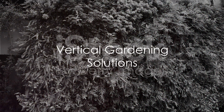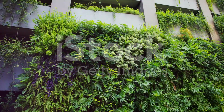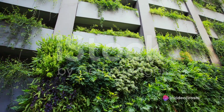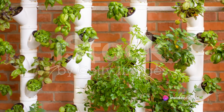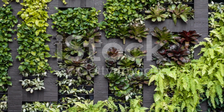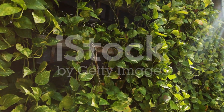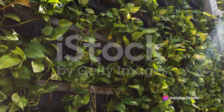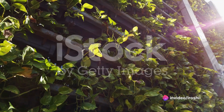Short on space? No worries. Modern gardening has a solution for you. Welcome to the vertical world, where your garden grows upwards, not outwards. Vertical gardening is not just a trend, it's a revolution, offering endless possibilities for urban dwellers and those with limited outdoor areas. Imagine wall-mounted planters filled with vibrant leafy greens or trellises draped in juicy tomatoes. Think of hanging systems that turn your balcony into a cascading edible paradise.